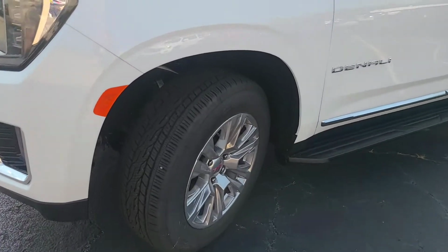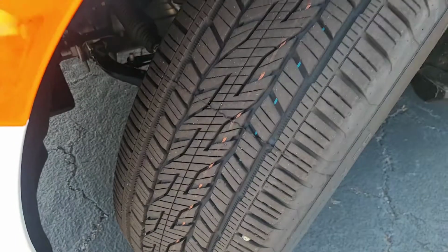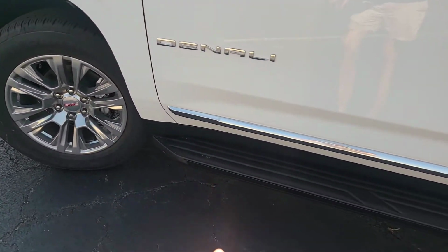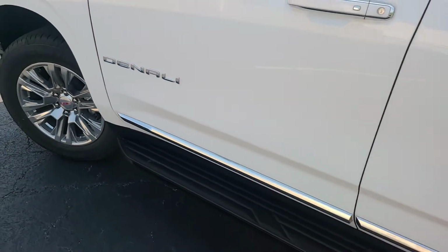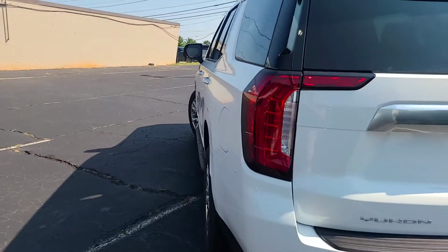You can see our tires. Even though this is a two-wheel drive, we still get pretty aggressive, pretty helpful tires if you're going on gravel or sand or even out to the beach. Just super helpful. Do get black running boards down below. You can get these in chrome as well. Big Denali logo on the side. This is a truck-based vehicle, so you're not going to see any crazy hips or curves on the side.